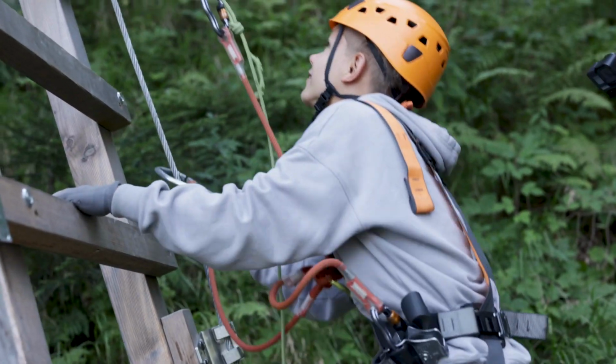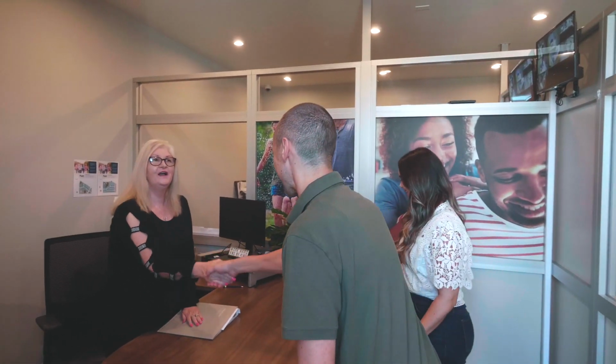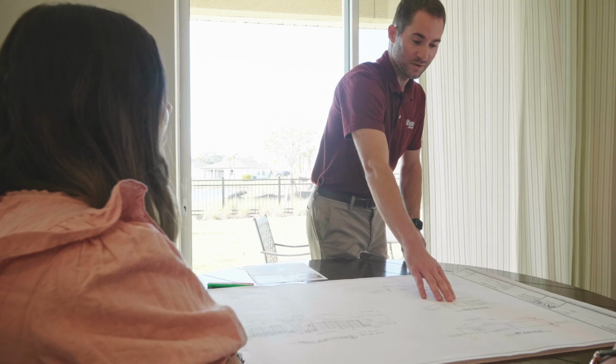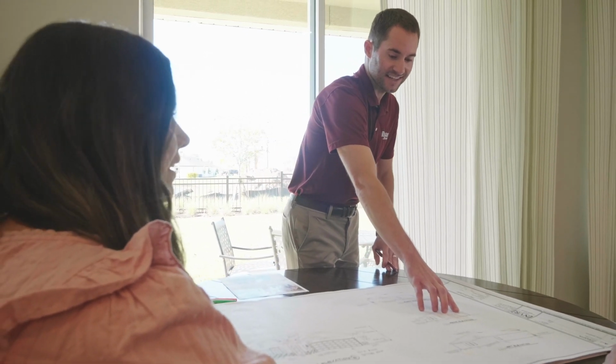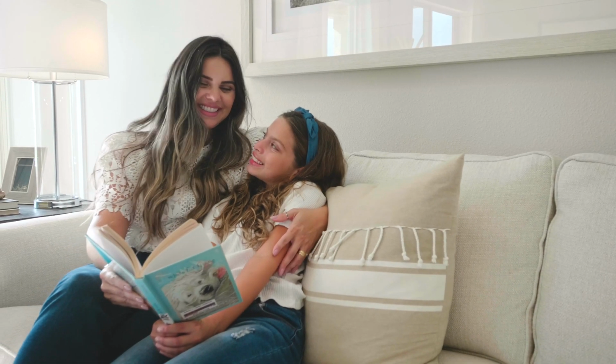It's so much fun. The best part about purchasing your new home with us is working with our team to design your home your way. You choose your home site and interior finishes, plus we make it easy for you with our in-house lender and streamlined purchase process so that you can focus on the fun part, building your dream home.